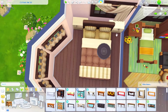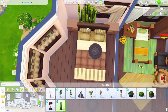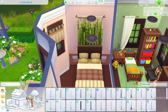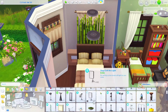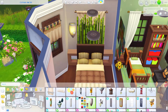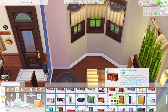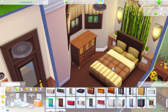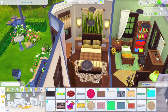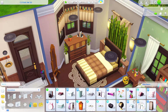I ended up taking away two windows from that back wall, one in the parents' room, one in the kids' room, just because that curtain works a little bit funny, so it's moved over, and that's how it is kept. I put the bamboo in there for something a little bit different. And those wall lights are stunning. I really like those wall lights. And again, with the warm colours and the dark woods, it's just overwhelming coziness.